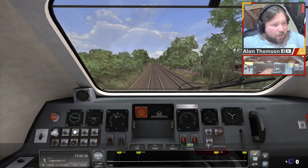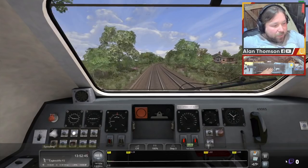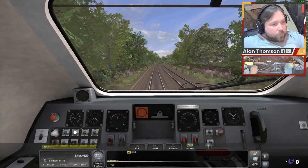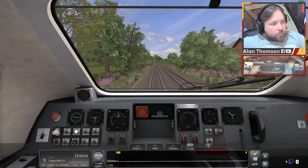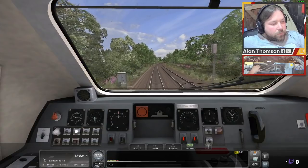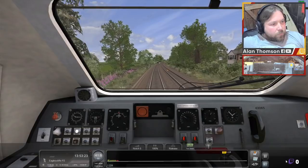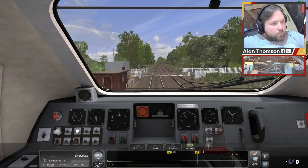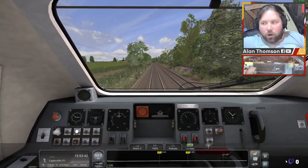I'm sitting there looking at that 40 limit going, why am I doing 58? I've got to be a lot more on the ball on this section as well. See, 40, 60, 55, 50. Plenty of horn action for those that like the tones.